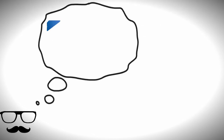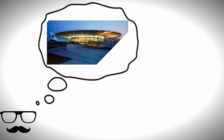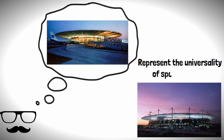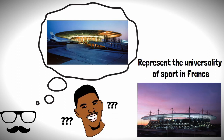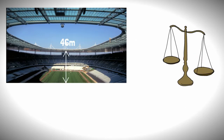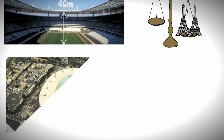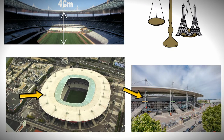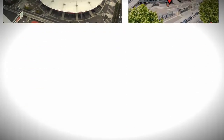The Turtleneck Brigade would take inspiration from the Pan Am World Port at New York's JFK Airport to create a roof of the stadium elliptical in shape to represent the universality of sport in France, whatever that means. Positioned 46 metres above the pitch and weighing twice the Eiffel Tower, the roof was to be suspended on 18 steel masts in the form of javelins which run right through the stadium to the foundations below.